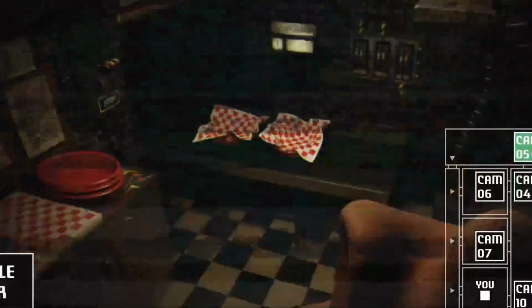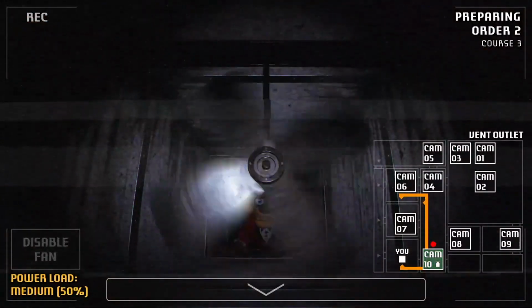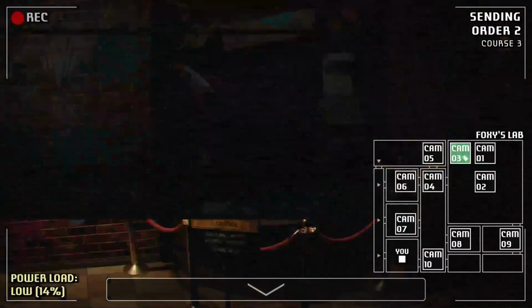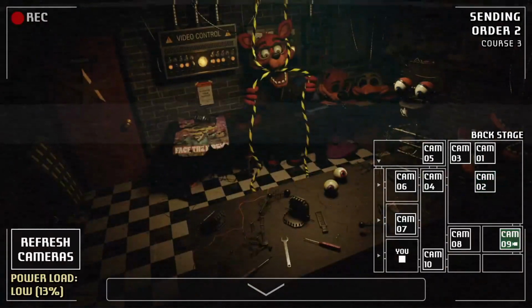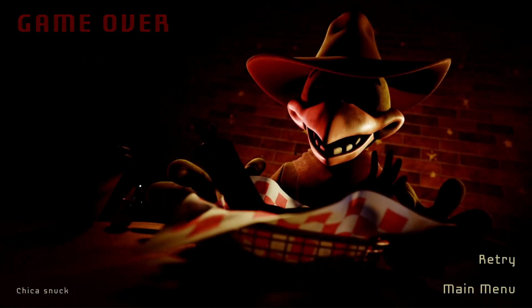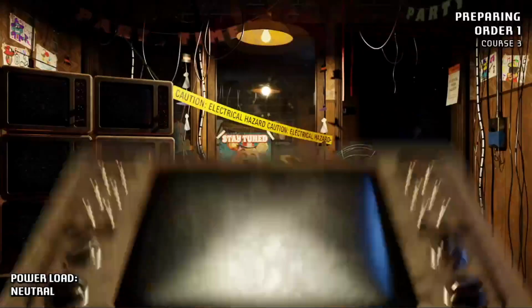Oh, he didn't like that. I know you, Freddy. I know you. Bonnie and Foxy are both planning over there. Die. Just as I frickin' said, die. Chica snuck by me. Alright.